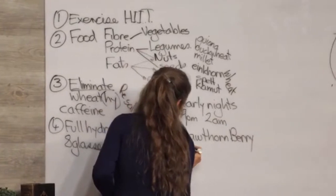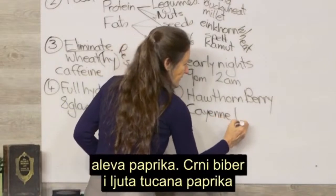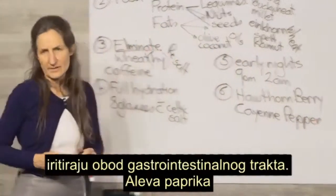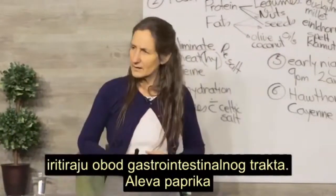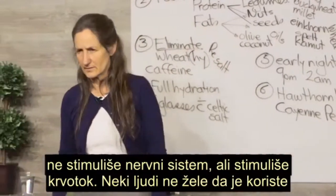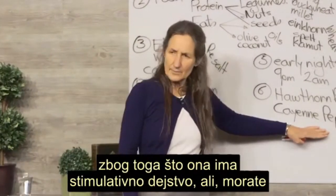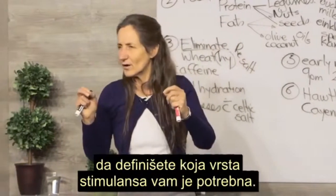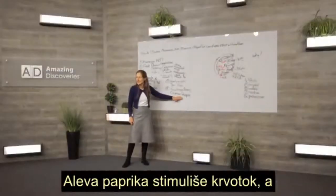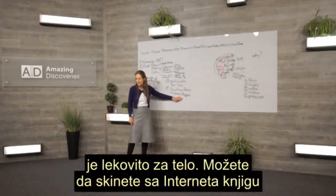The other herb that is specific for heart health is cayenne pepper. Black pepper and chili pepper are both irritants to the lining of the gastrointestinal tract. Cayenne pepper is not a nervous system stimulant, but it's a blood stimulant. Some people don't use the cayenne pepper because it's a stimulant, but what you need to define is what sort of a stimulant. It's a blood stimulant. So what it does is it stimulates the blood, and the blood is the life of the flesh, so anything that stimulates blood is healing to the body.